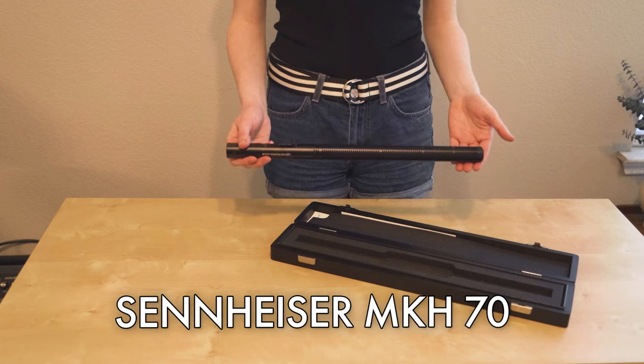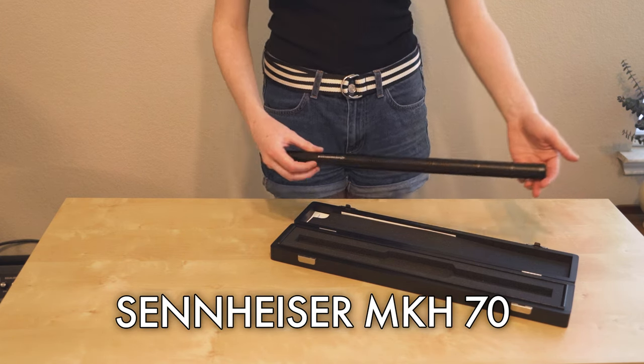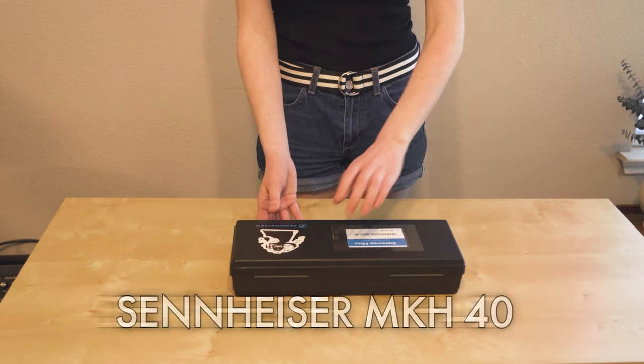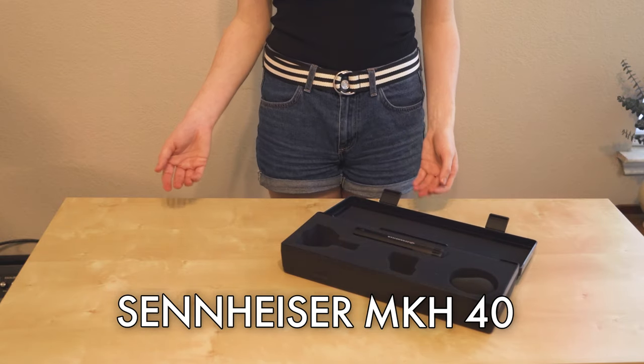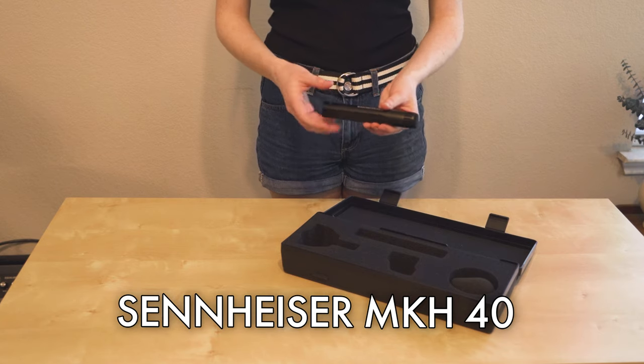The frequency response range is 50 to 20 kHz, so it's the same range as the 60, but because of the extra length, its pattern is a bit more directional. The MHK40 is our last condenser microphone for today. It is a cardioid mic that Sennheiser says is good for a large number of applications.